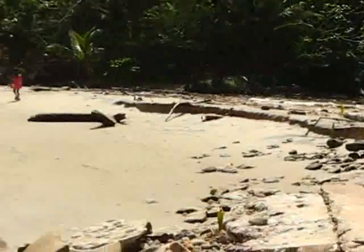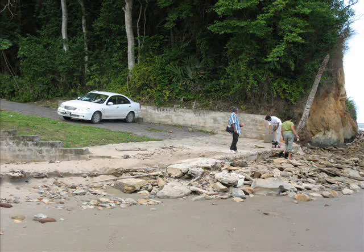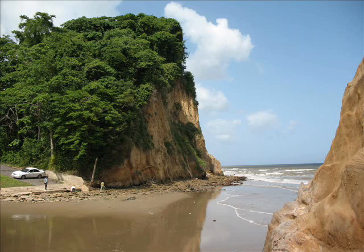So I decided to go have a look over there, and took this picture looking back at the car, and not much parking space there, and there's a big bluff there, and I looked around some more.